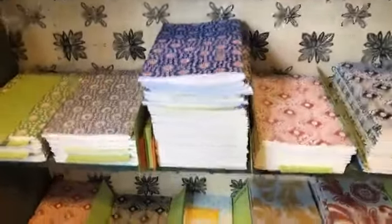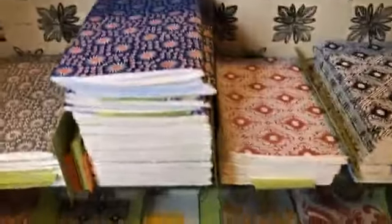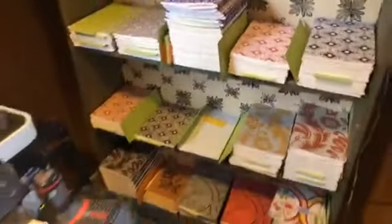Just a tour of the shop. Here's a little selection of our notebooks that we make here in the shop. They're all hand printed or letterpress printed covers with designs that we've either created or resurrected from historical patterns. So I'll give you a quick circle tour here.